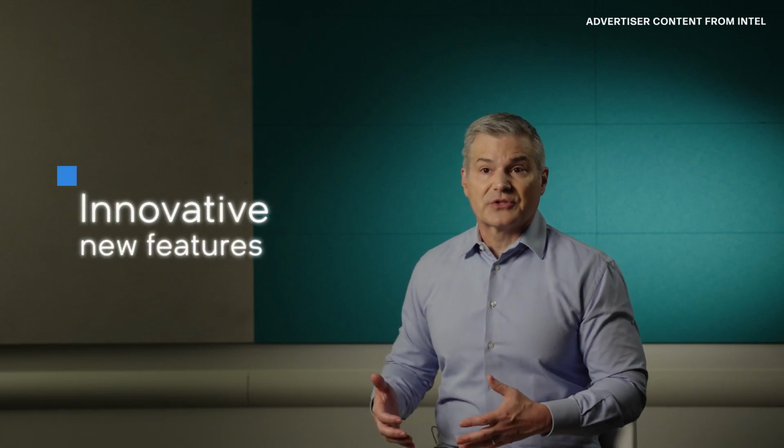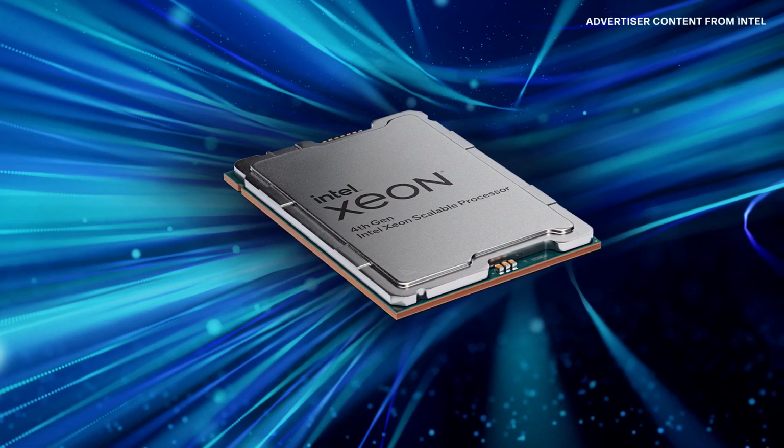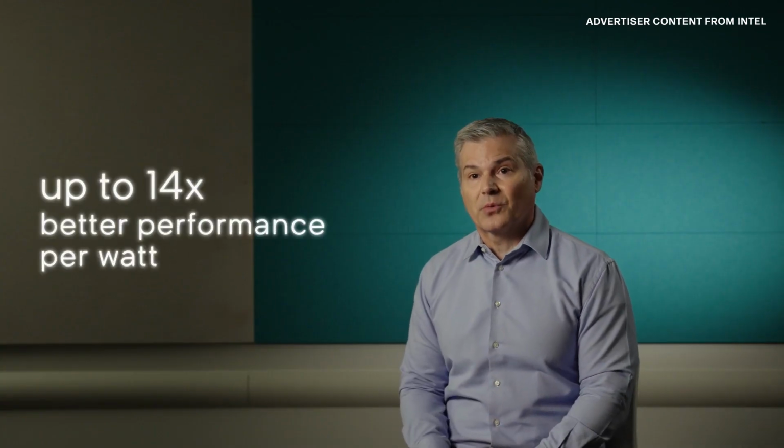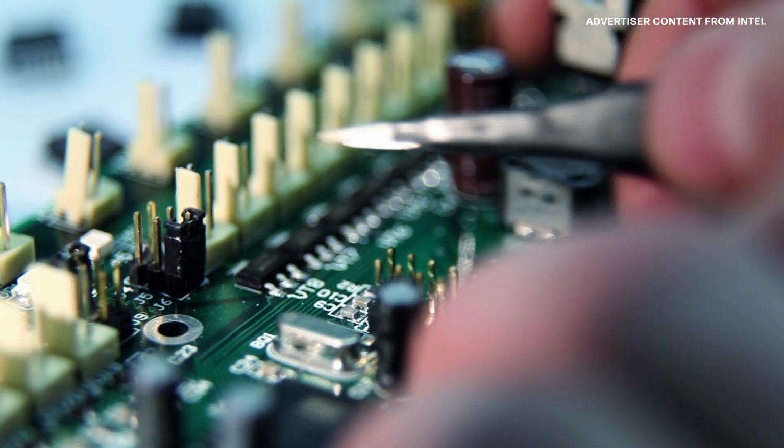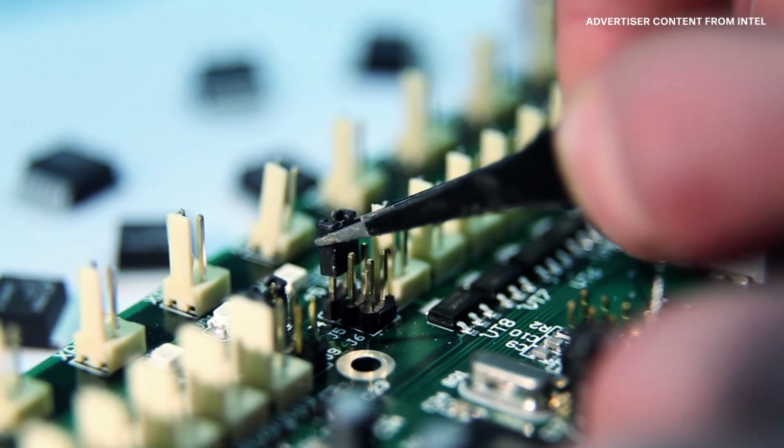Intel engineers are working hard every day to develop innovative, new features and technologies to put into our processors to make them more energy efficient so they can be more sustainable. One example is with our 4th gen Intel Xeon scalable processors. We've built in AI capabilities, such as accelerators, up to 14 times better performance per watt on AI inference than our previous generation. But improving hardware efficiencies may not be the only route to AI sustainability.